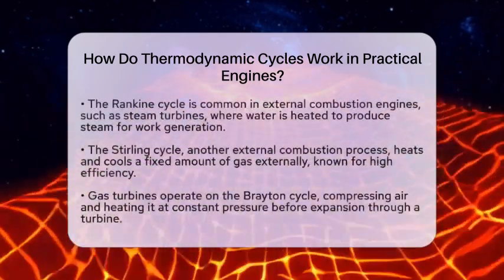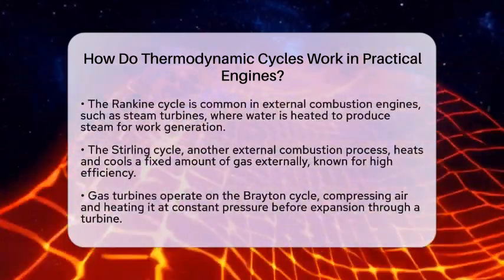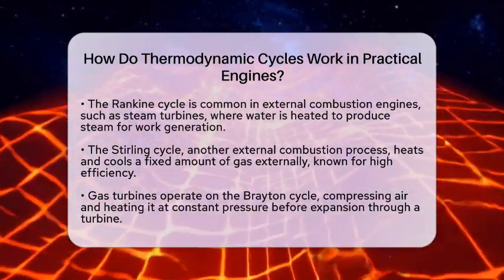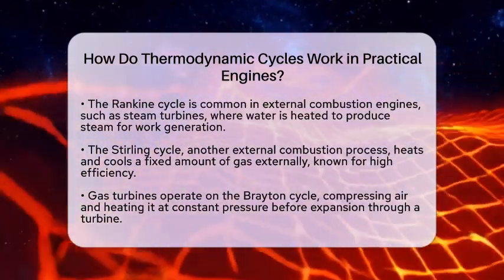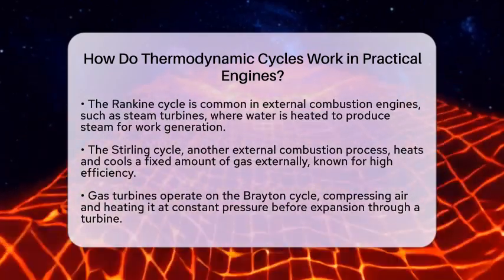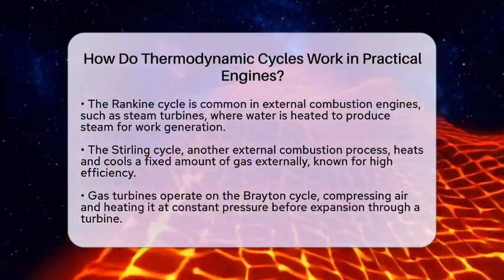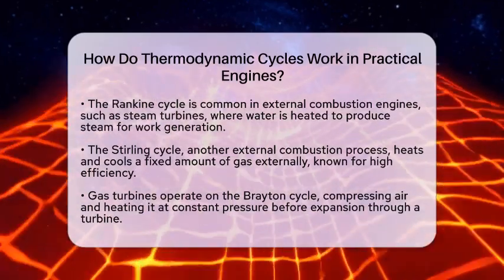External combustion engines often use the Rankine cycle, which is common in steam turbines and power plants. In this cycle, water is heated to produce steam. The steam expands through a turbine to generate work and is then condensed back to liquid to repeat the cycle.